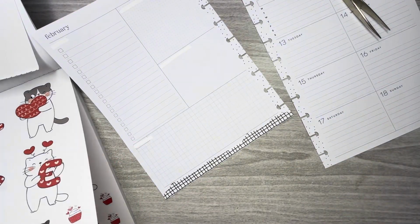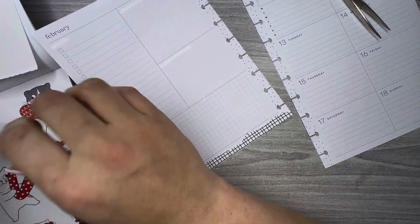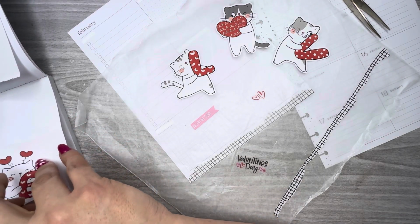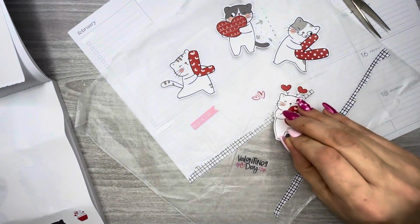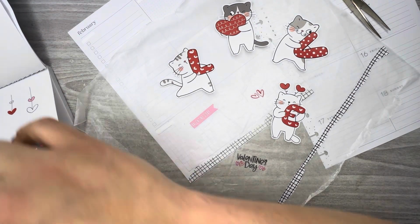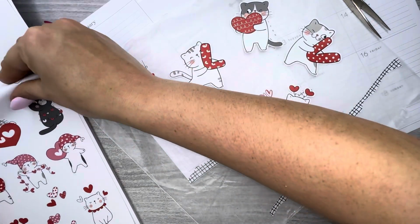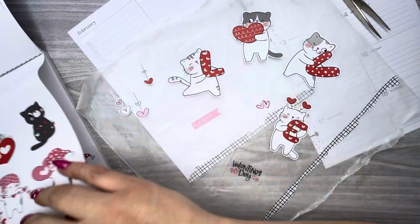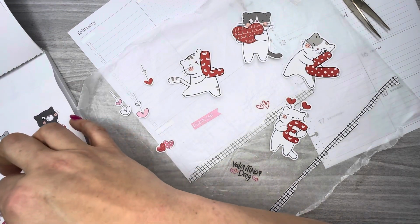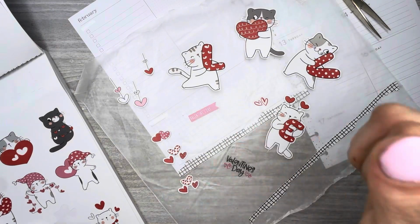All right. Now, I wanna take these kitties that spell love. I was going to use these on my currently page, but it's already almost the middle of the month and I still haven't done my currently page, so I just scratched that idea and decided to use these on my dashboard. I'm gonna pull these little things out too. And these hearts. Goodness, these kitties are so cute.